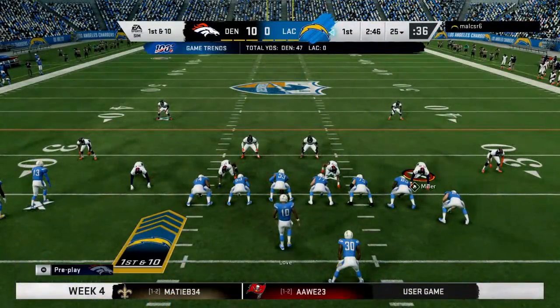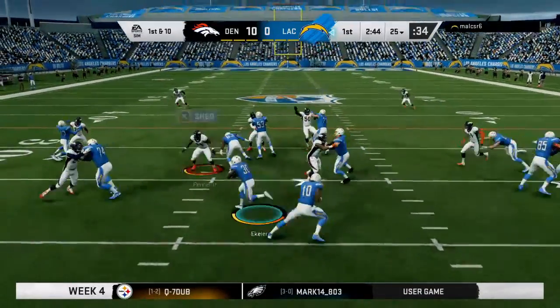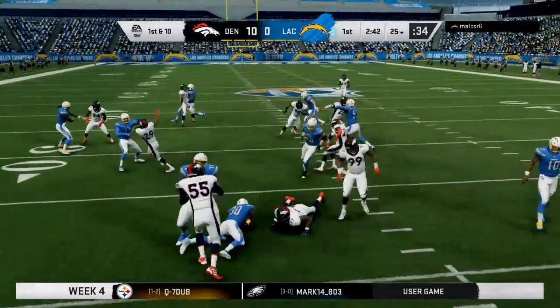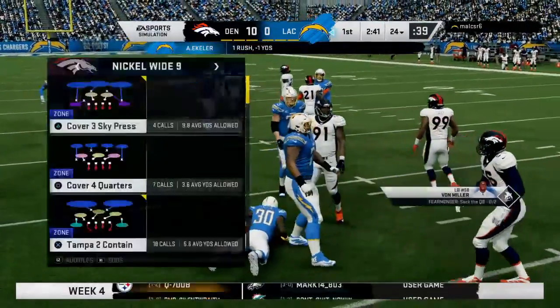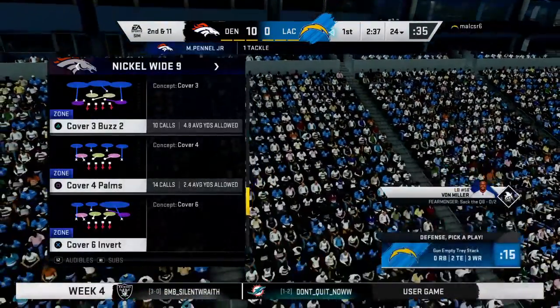The Charger drive about to get going. They'll look to get something started. They need to, down 10-0 early as they've got it 1st and 10. Here's a run on 1st down that doesn't accomplish anything. In fact, he's going to be tackled behind the line for a loss of 1.